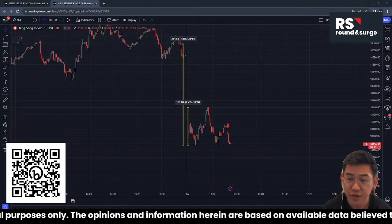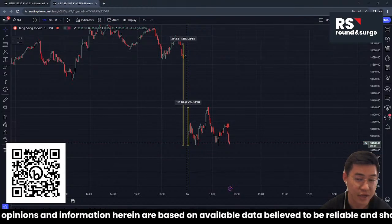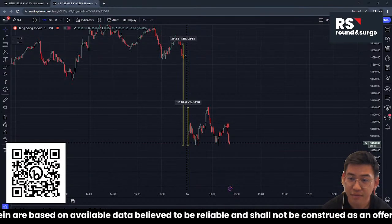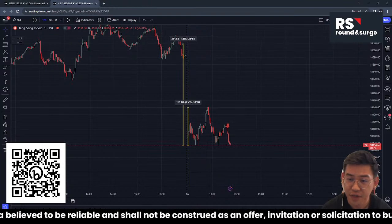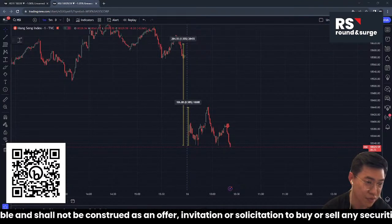Down, 336, 39, bounce back up, 341, bounce back up. They are not pressing it back down. They can't press down. Let's see, 338, challenge again, 334, 1 more point. Okay, 29 right now is a new low.